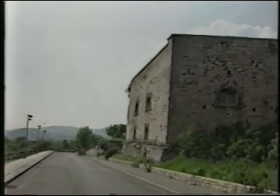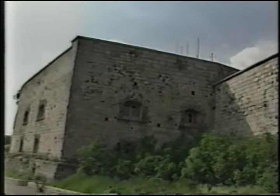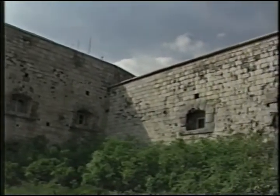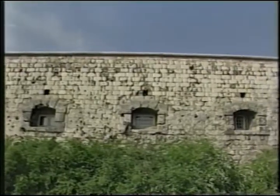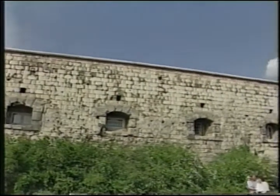Now we can see the old Austrian-built citadel, the old fortress of the year 1851, from where the Austrians could keep under control whatever was moving in the city.